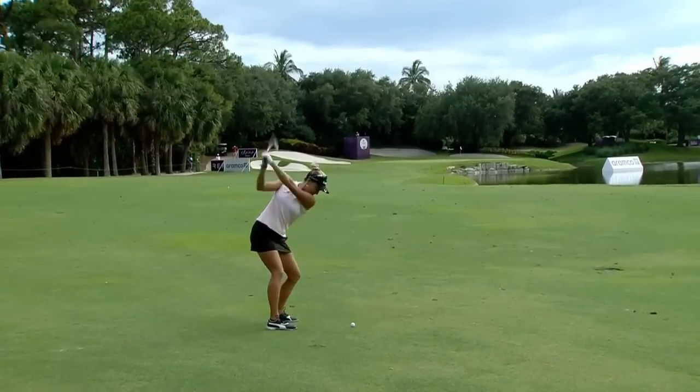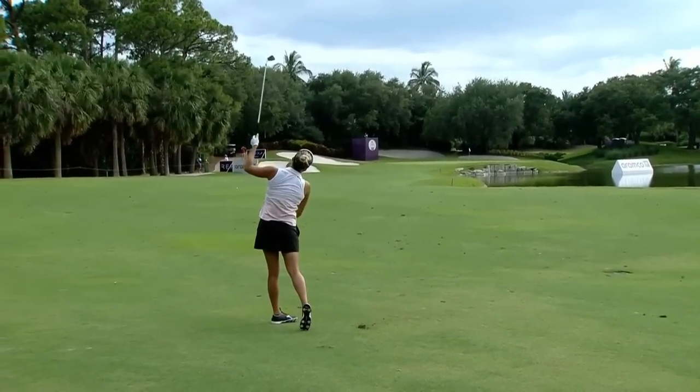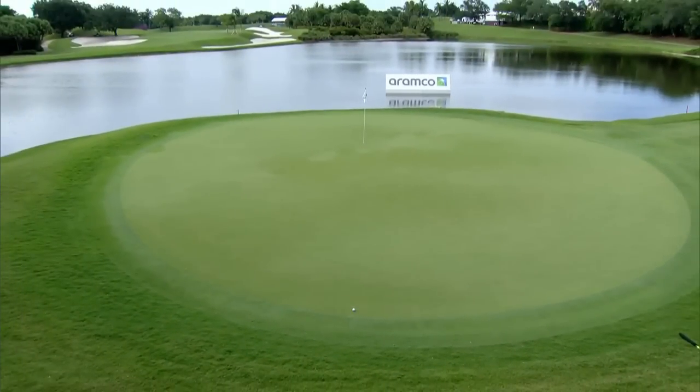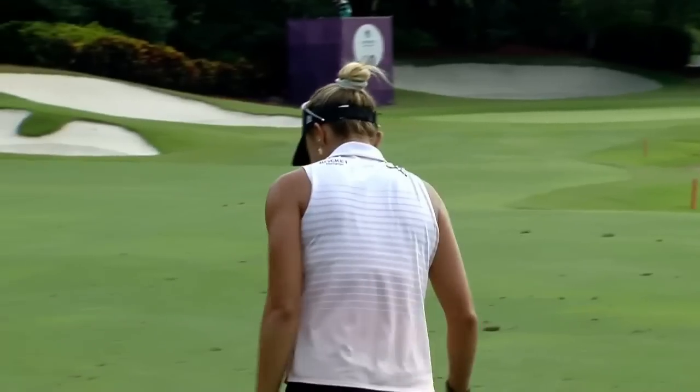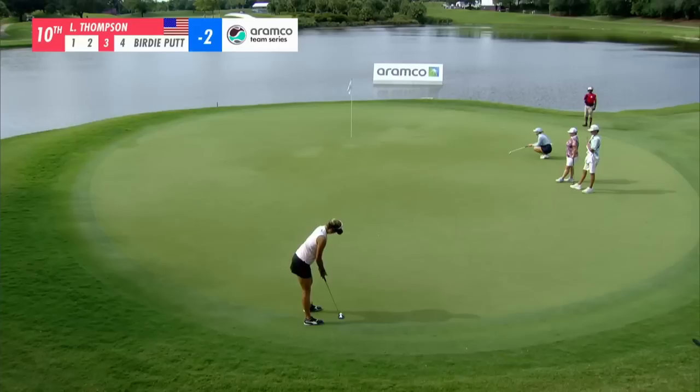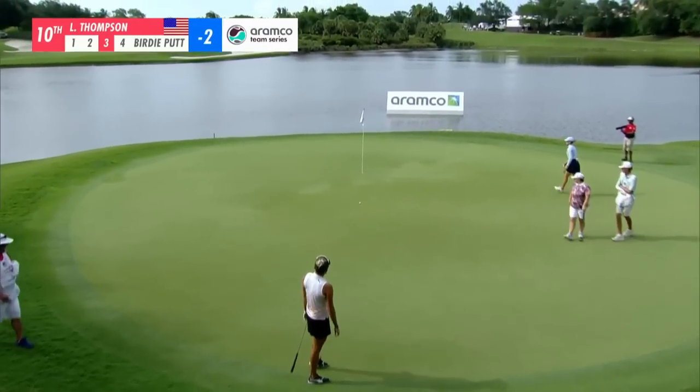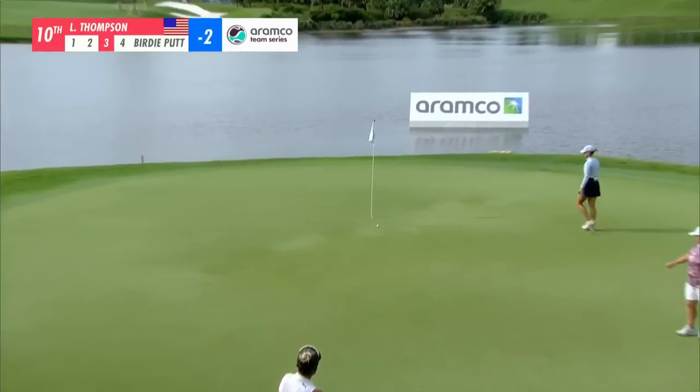Anything left of it pitches into the grain. Enormous divots that Lexi takes. Such a power player. Well, gym junkie, goes to the gym nearly every day. Currently just 2 shots off the lead, Lexi Thompson.